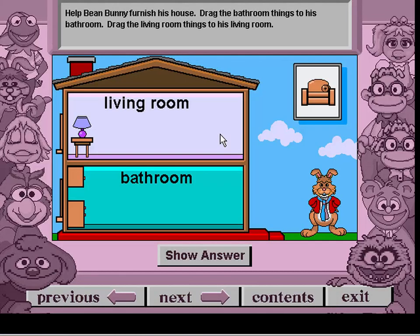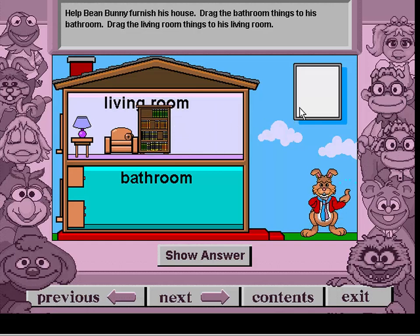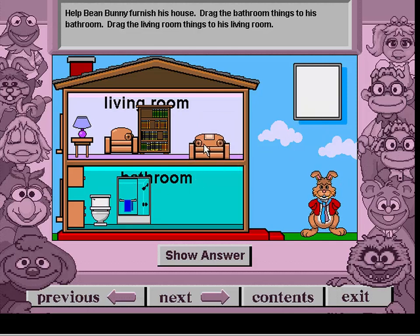Help Bean Bunny furnish his house. Drag the bathroom things to his bathroom. Drag the living room things to his living room. Chair. Bookshelf. Shower. Toilet. Couch. Sink.